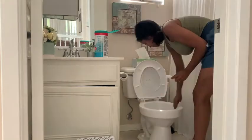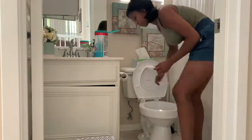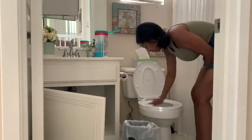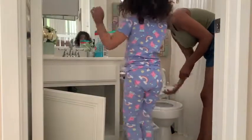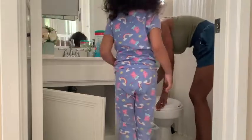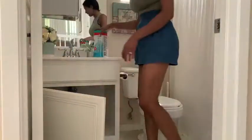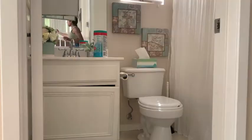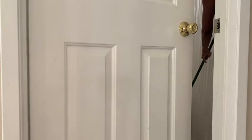Now I've made my way to the downstairs bathroom. I am just going to clean that and tidy it up as well. Make sure I clean the toilet, all of that stuff when people are coming to your house, and make sure you empty the trash. I'm going to use that Dollar Tree glass spray I used in my last cleaning video. It works so good. I'm obsessed. I'm going to have to go to Dollar Tree and get a couple of bottles because it was so good.